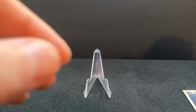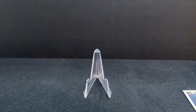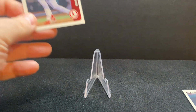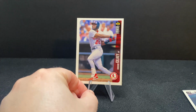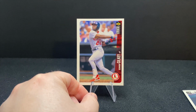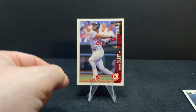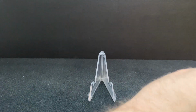All right, here is Scott Kalienek. Don't really know him. I'm not going to spend too much time on guys that I don't know a lot about. Bernard Gilkey spent some time with the Red Sox. This is around the time that he goes to the Mets, and he is in the film Independence Day. Look that up. You probably know the scene I'm talking about.